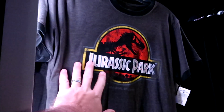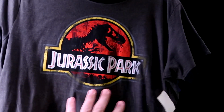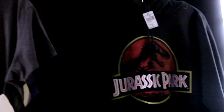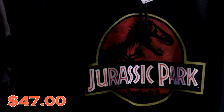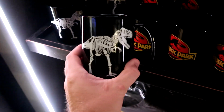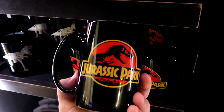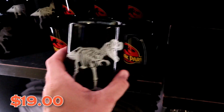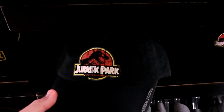So as soon as you come in, they actually have your classic Jurassic Park shirt. It says Universal Studios. That is $33. Definitely a nice option. They always have that shirt though. And they do have one over here, a very nice hoodie, $47 with your Jurassic Park logo. And I do want to point out the awesome coffee mugs. The one side is like the skeleton of the T-Rex. It does say Universal Studios on the inside. And then it has your Jurassic Park logo. That is $19. And they do also have your classic Jurassic Park hat.